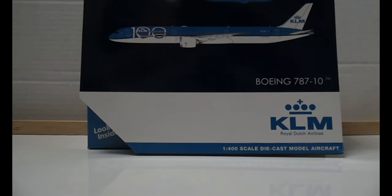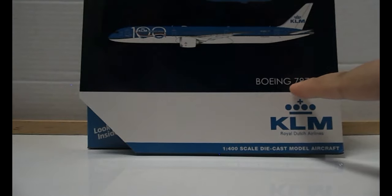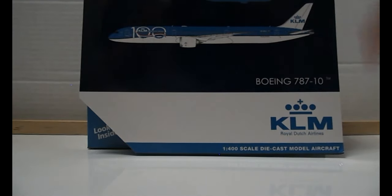And in this video we'll be continuing that 100 KLM celebration special edition unboxing. So let's get into the second one. So this is the second 100 livery of KLM that I got. So it's the Boeing 787, as you can see at the top. So let's just get into it right now.